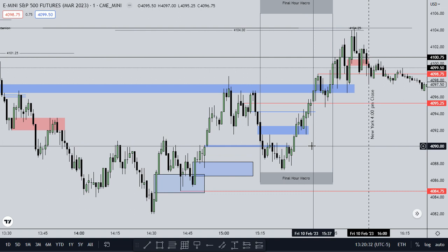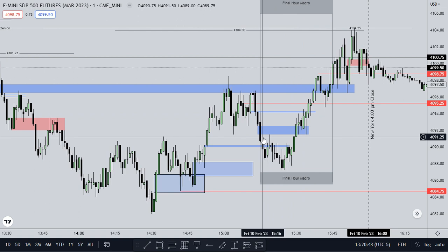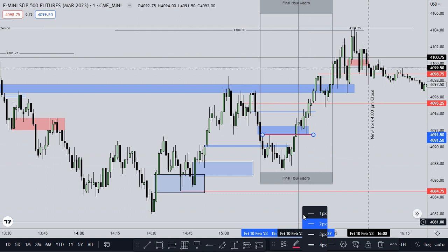Where does that occur? It's inside what? About the midpoint of that last hour macro. Remember, 3:15 to 3:45. It's going to create a price run on liquidity that has not been purged. Where's that? Those relative equal highs. Your attention was taken to those relative equal highs anyway.